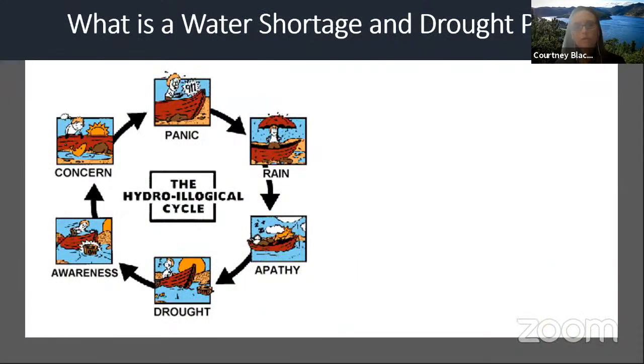So what is a water shortage and drought plan? If you look at psychologically how humans generally relate to drought, this is a common diagram in drought circles. Here we are and it's raining, everything is good. People get kind of lazy, things are good, no big deal. Then you enter drought, and the drought continues, and that's when people start to become more aware. If the drought continues and it's intense enough, people start to get concerned. And then if it's long enough, people might start to panic.